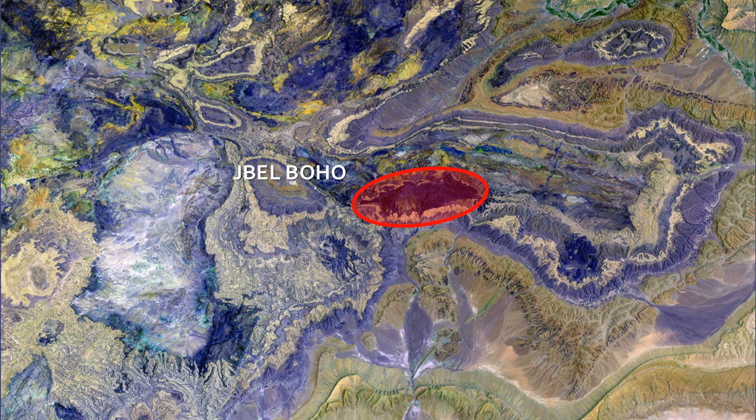The position of the tuffs would enable an age assignment of the surrounding sedimentary rocks, but the radiometric datings performed on the Jebel Boho volcanics are less than reliable. Perhaps the most significant is a 534 plus or minus 10 million years age on the syenite pluton of Jebel Boho, published by Ducrot and Lancelot in 1977.